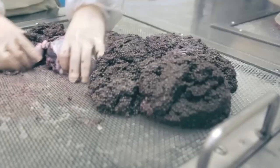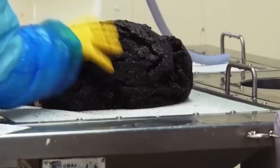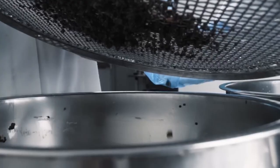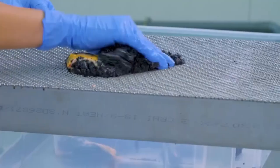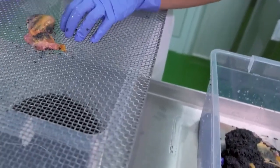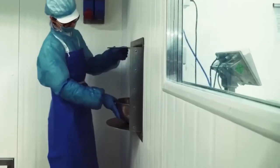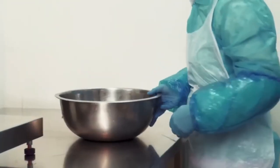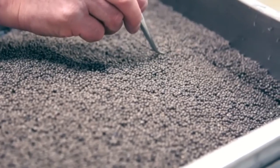This step may sound simple, but it's vital to achieving that clean, oceanic taste that makes caviar irresistible. Now we arrive at one of the most critical steps: salting. This stage doesn't just preserve the eggs, it defines their taste and texture. The method used is called malo sol, which means little salt in Russian. As the name suggests, just a touch of salt, usually between 3% and 5% of the caviar's weight, is added.